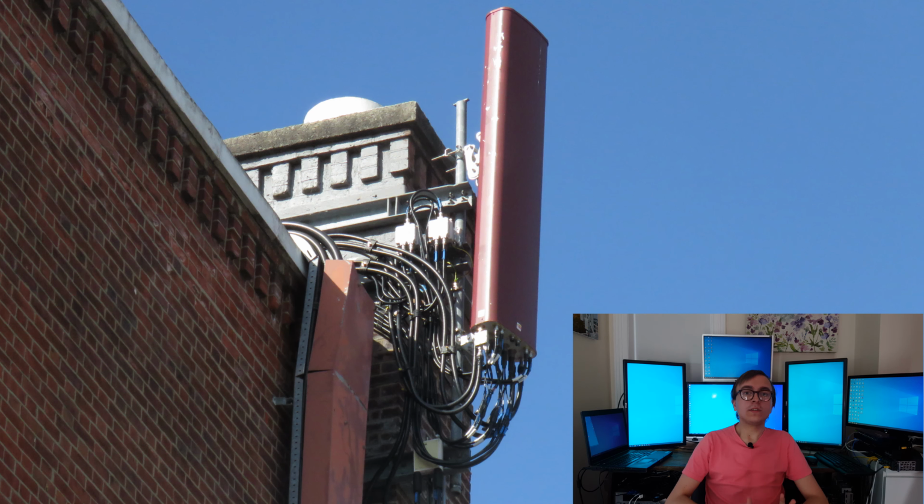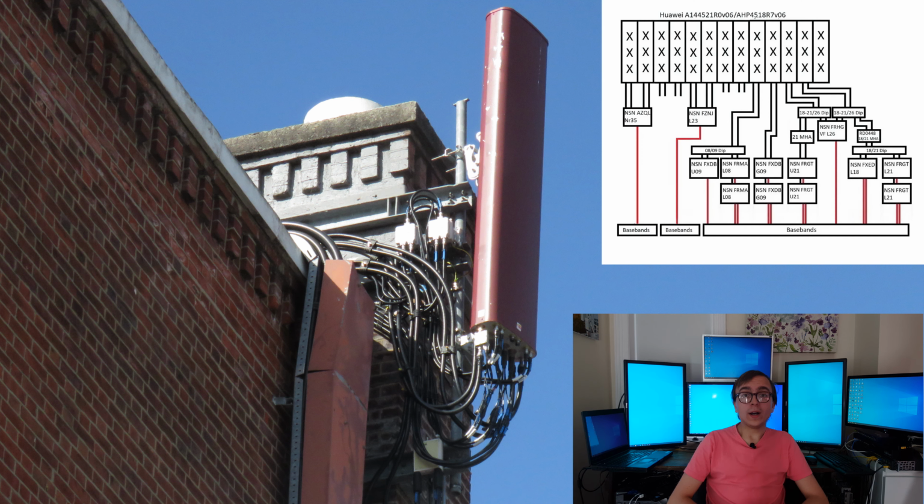It's now time for the really quite quirky sites, which are located near the city centre. The first site is a single antenna per sector configuration using Huawei AHP 4518R7 antennas. Now, in terms of overall port layout, these are quite similar to the first site that we saw in terms of having the capability for 8T8R 2300, 8T8R 3500, and then the full range of 2G to 4G FDD capability as well.